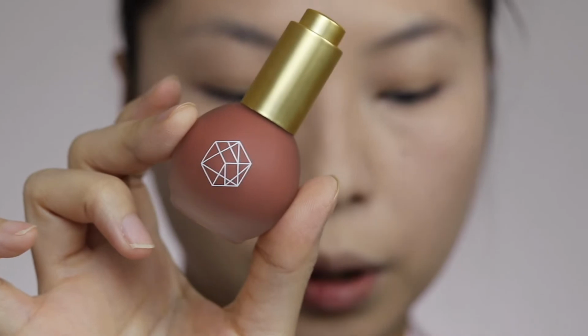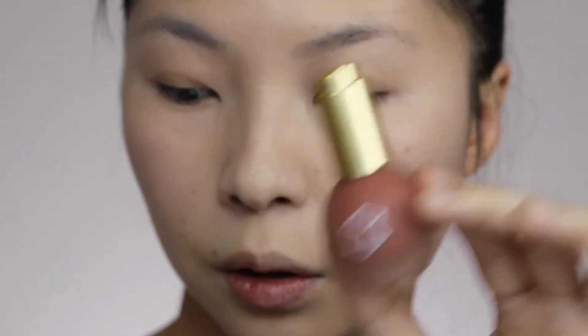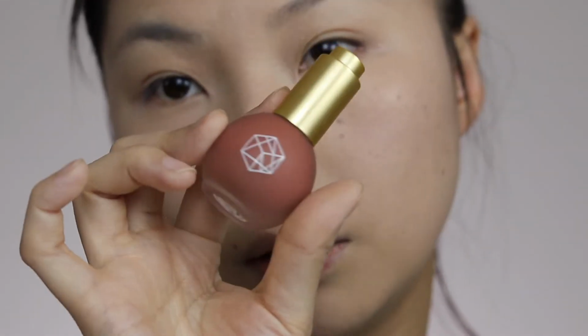Let's move on to the blush. Purchased the Cosmetics serum blush. I'm gonna do a little comparison with the ColourPop one. So yeah, if you're interested in seeing the difference, comparison video coming up soon.